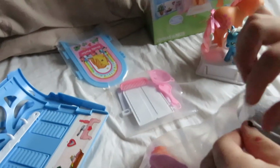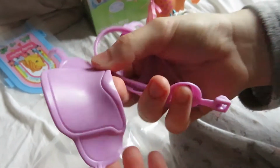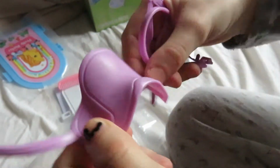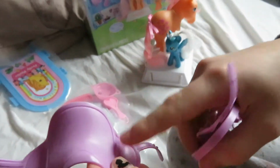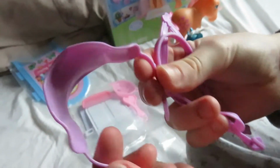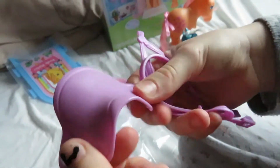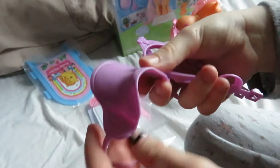I still haven't excavated the instructions. We get this cute little saddle that we can put on Peachy. I'm going to be putting that on later. And this is a very nice lavendery, pastel-y purple. I think that's really pretty. And it's made out of this kind of rubbery material, so it bends to the shape of a pony. It's not hard and it's not going to snap. If you give this to a child, it's not going to break, because it's malleable. Is that the correct word? Yeah.